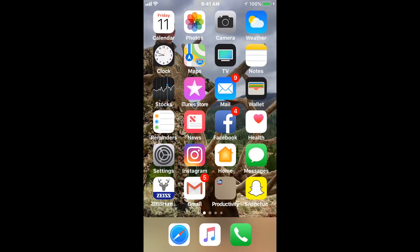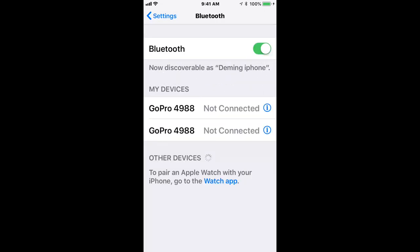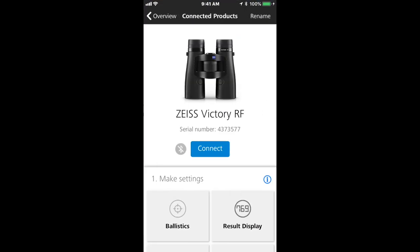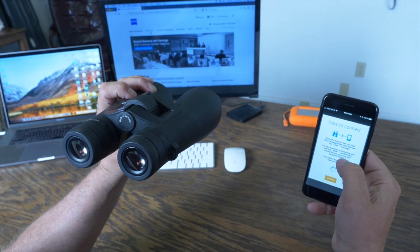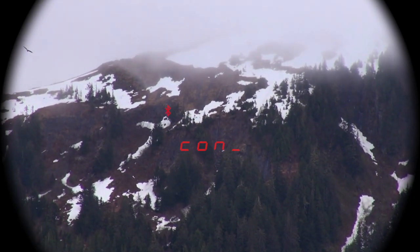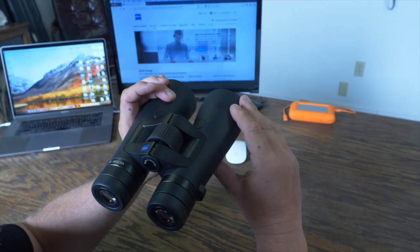First, make sure your Bluetooth setting is turned to the on position on your phone or device. Second, launch the Zeiss hunting app. Go to the Connected Products tab in the Toolbox menu. Touch the Connect button on your phone and then push the Set button on your binoculars. Hold this button in until you see the display inside the binoculars. Say Con for Connect. You then press your Range button and this will pair the binoculars to the app.